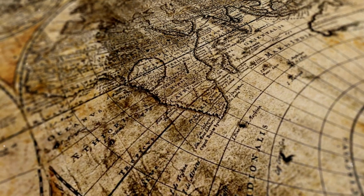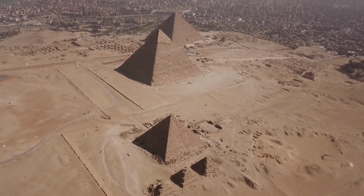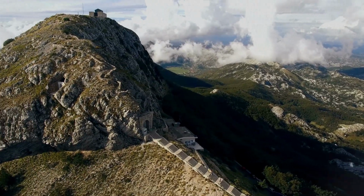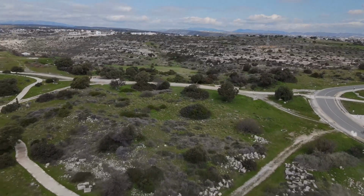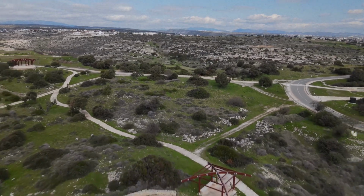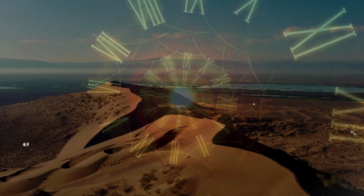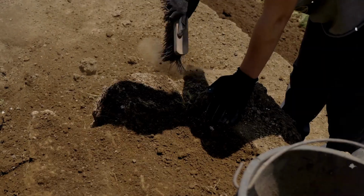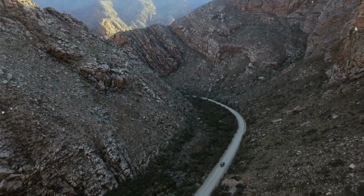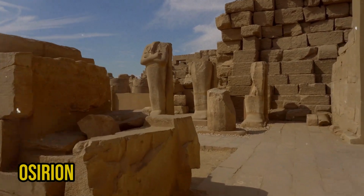Imagine a world long before the iconic pyramids, before the reign of pharaohs, and even before the Egypt we recognize today. Hidden within the shadows of prehistory, there is evidence suggesting the existence of an advanced society equipped with mind-boggling technology. This ancient civilization, whose secrets are concealed beneath the sands of time, continues to intrigue and baffle historians and archaeologists alike. Let's embark on a journey to uncover these mysteries, starting with the Osirion.